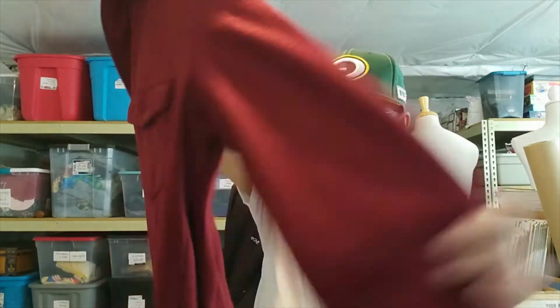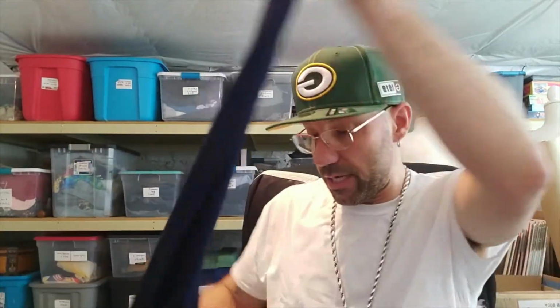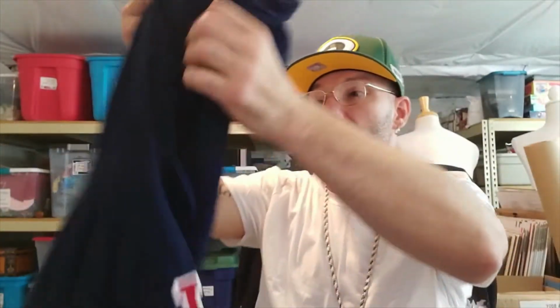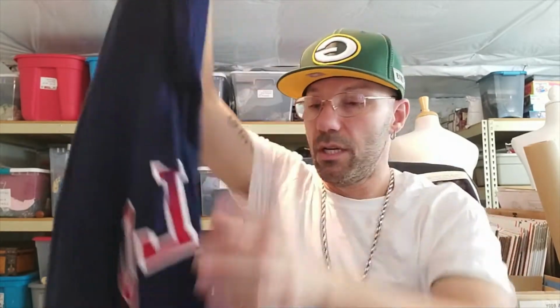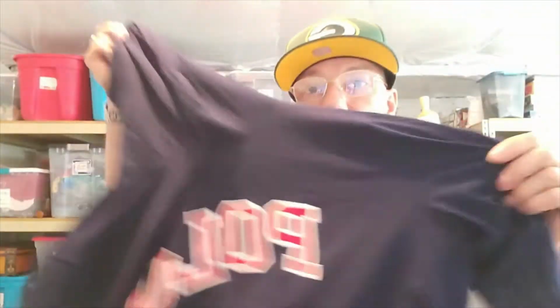It's kind of like a shirt. Call it a shirt jacket. So I'm thinking that that's a men's. And then I was like, you know what, I'm going to grab this. This is actually something that I would want to wear, but it's a little too lightweight for right now, but it is polo. Well, it'd be nice if it had the bear on it, maybe.